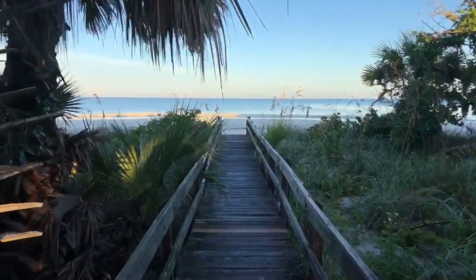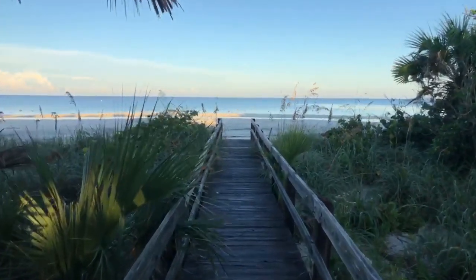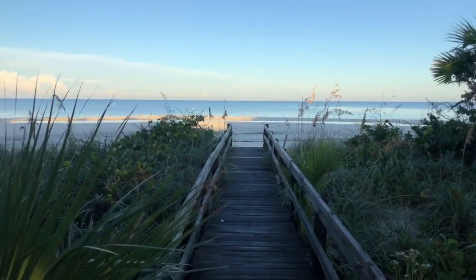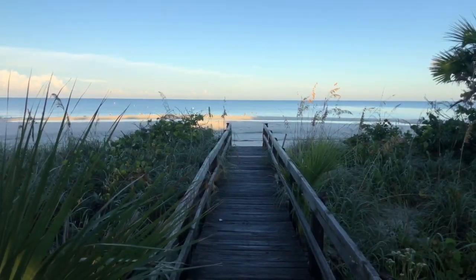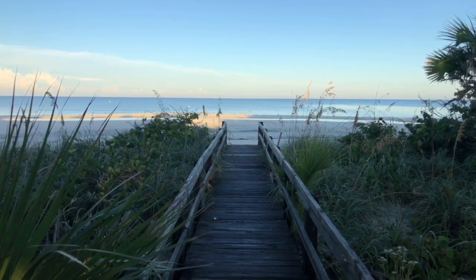I'm just making my way out the boardwalk in the middle of Area 4 at Delnor-Wiggins Pass State Park. Listen to the birds. Isn't that a beautiful sound?